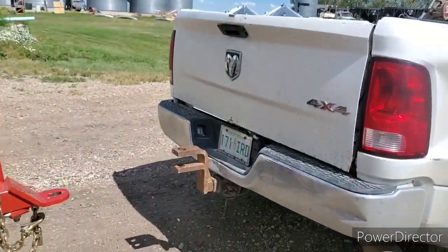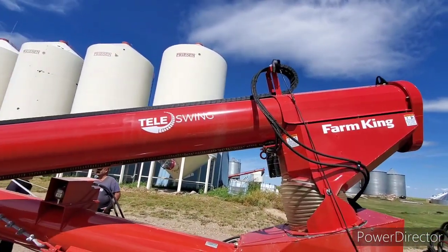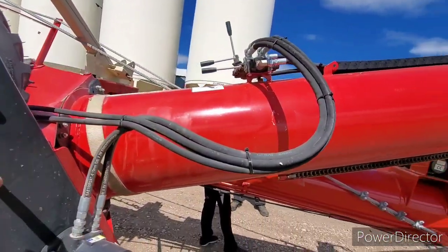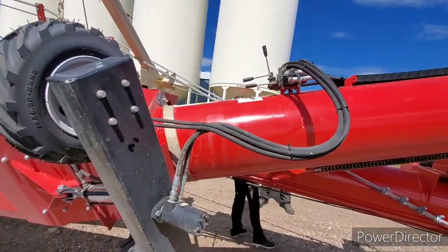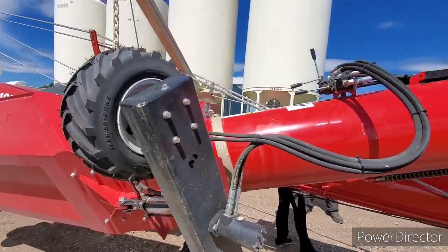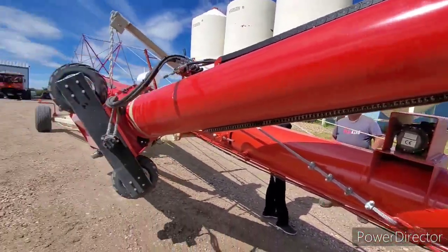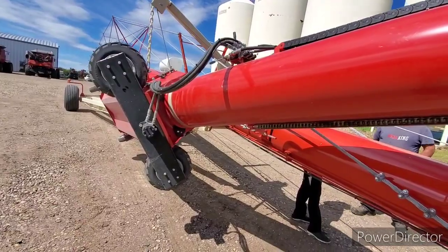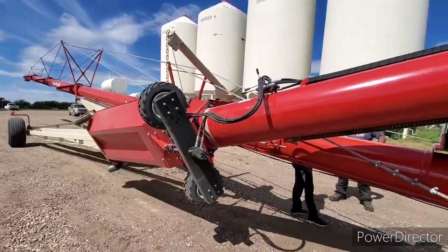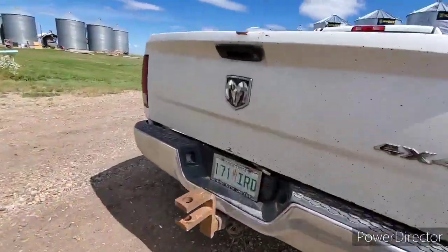Okay, so we're unhooked. And just to give you guys a heads up, this particular unit has the teleswing. So this actually extends out somewhat too, to reach out underneath the truck as you're unloading. It's a powered swing, so you don't have to manhandle it out. It's all hydraulic and so on and so forth. It's nice that way. I got one more strap to pull off and we are complete here. Let's get that strap off.